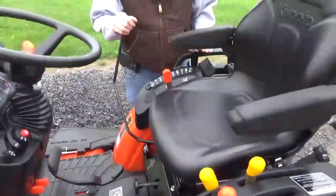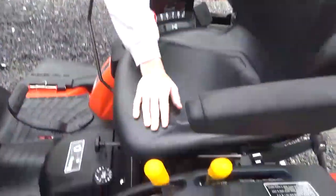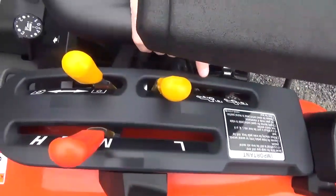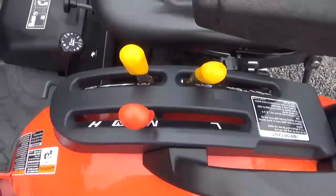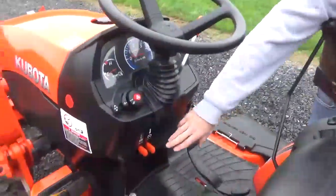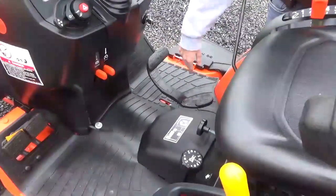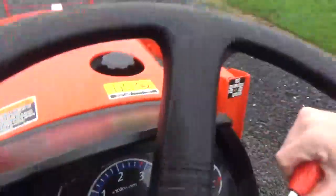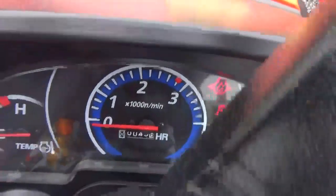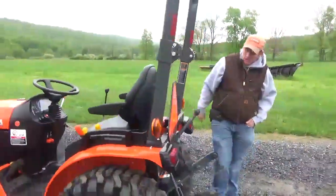So, joystick loader control for in and out, up and down, for your 3-point mower deck. PTO in and out, mid PTO, rear PTO, mid and rear. 3-range hydrostatic drive. Tilt steering wheel, cruise control, independent braking. This is your treadle pedal for forward and reverse. Mower deck height, you'll see here, 43 hours. Again, this tractor is under full warranty. Nice style spring ride, Kubota suspension seat.